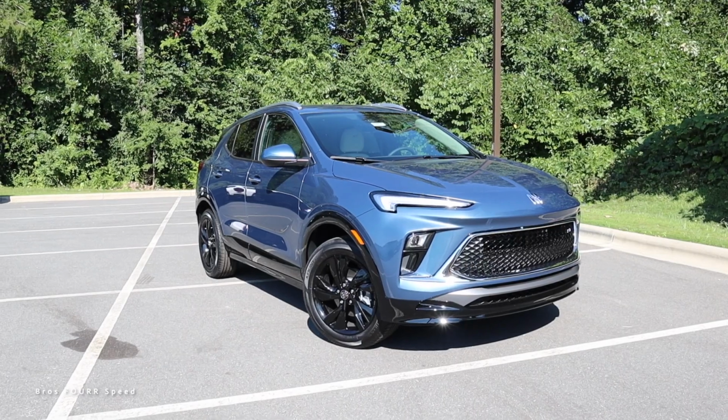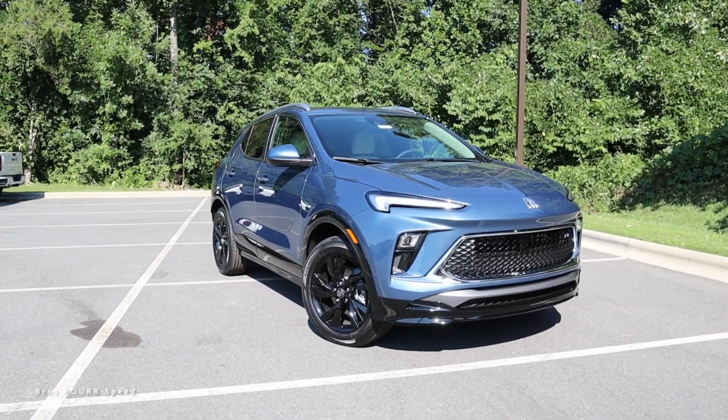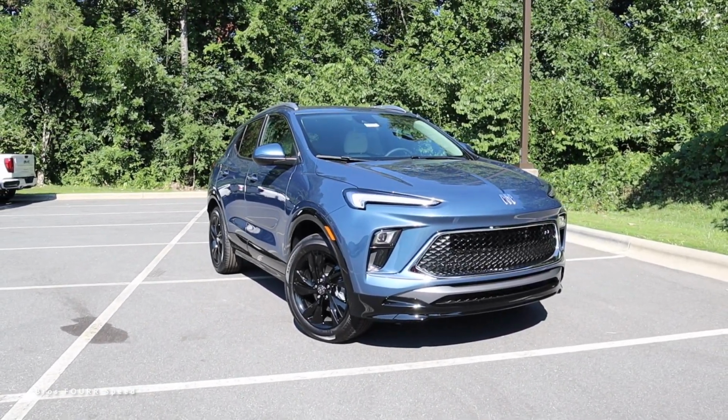So today we're going to take a look at the 2024 Buick Encore GX. This is the ST trim level, finished off in ocean blue metallic. This has a total MSRP of $28,000.